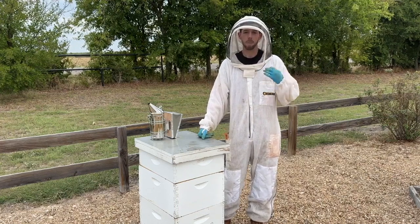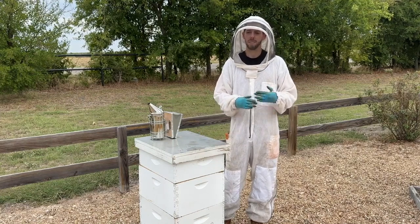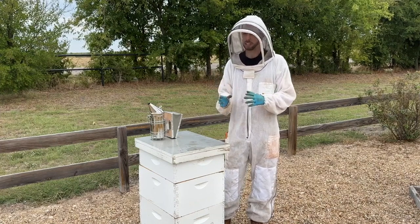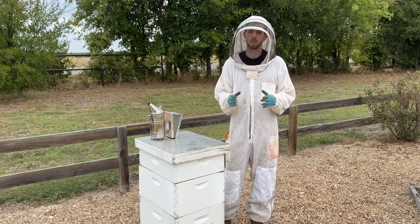So anytime between now and spring, if a box is completely empty and doesn't have a lot of resources in it, it doesn't hurt to just pull it off and let the bees focus on the space that they do have. So that's kind of what we're targeting this time of year when it comes to boxes.